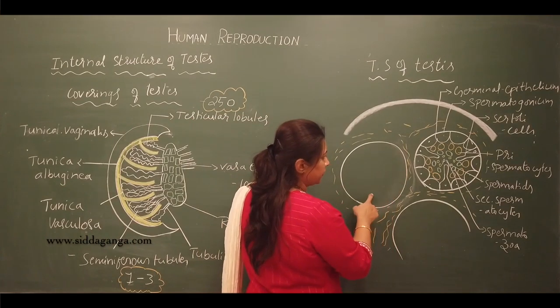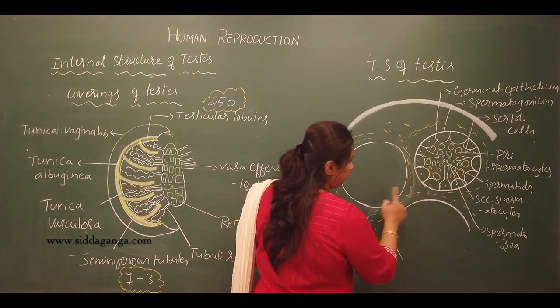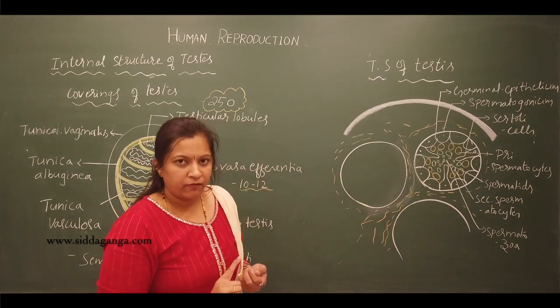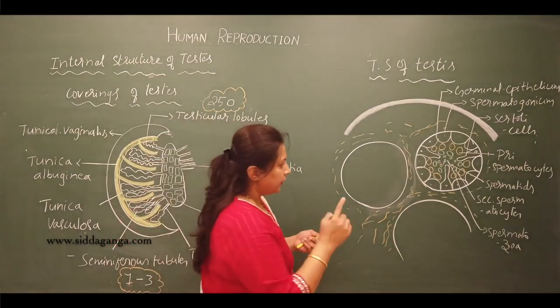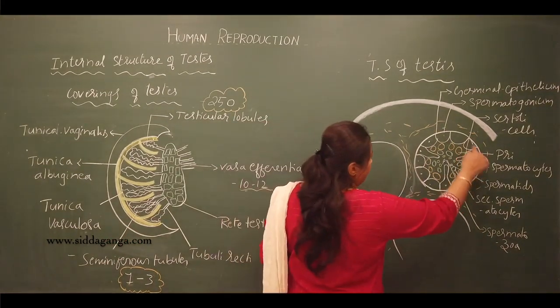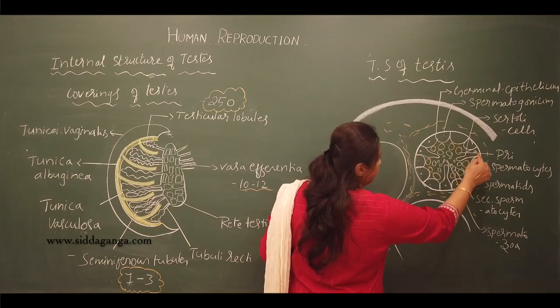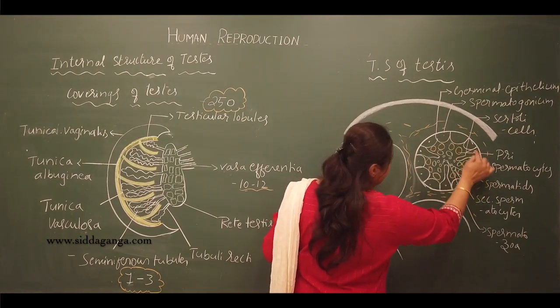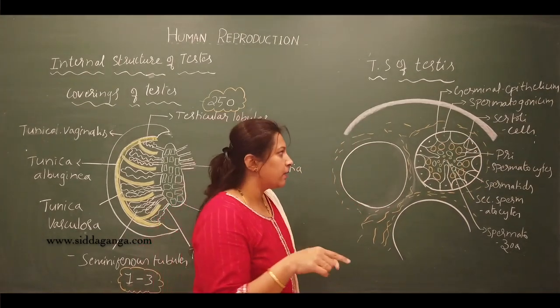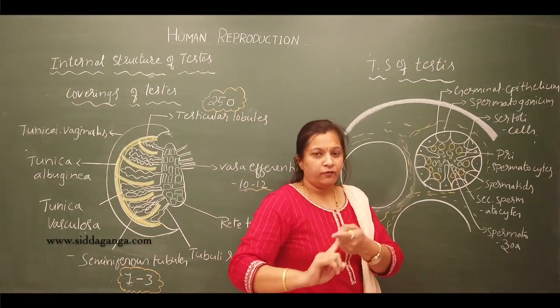In the TS of testis, you will find a number of coiled tubules. These coiled tubules are called what? The seminiferous tubules. Each seminiferous tubule is made up of the outermost wall layer, called the germinal epithelium. The lining of the seminiferous tubule is called the germinal epithelium. This germinal epithelium has two different types of cells.